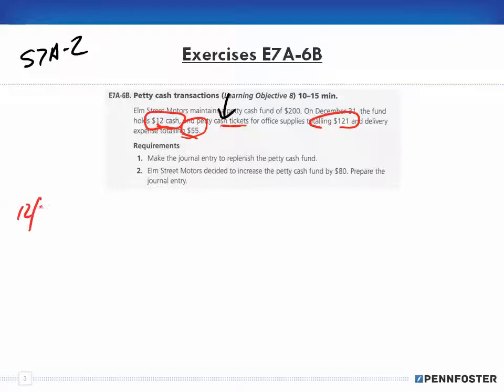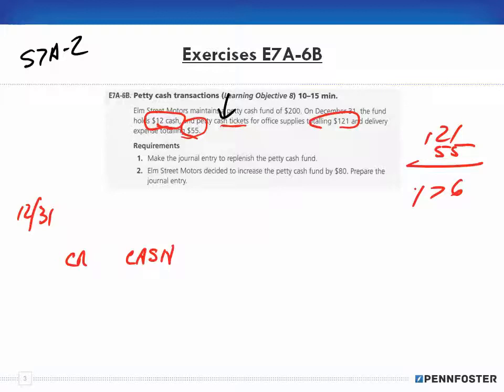So on 12/31, we're replenishing the petty cash fund. We're going to write a check made out to cash, and we credit our cash account for 121 plus 55, which is 176. Let's see. Oh, back up here. Let me think about this. Okay, so there's 200, and the petty cash fund holds $12. So that's $188. So I'm going to replenish the petty cash for $188.